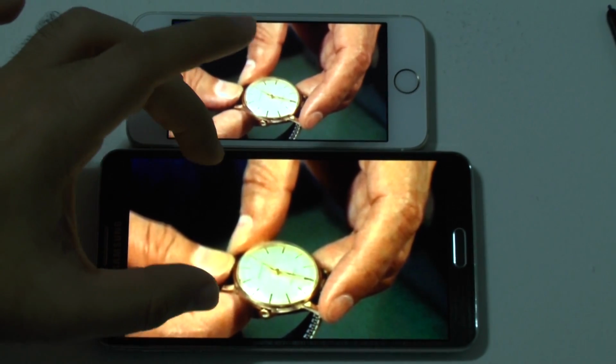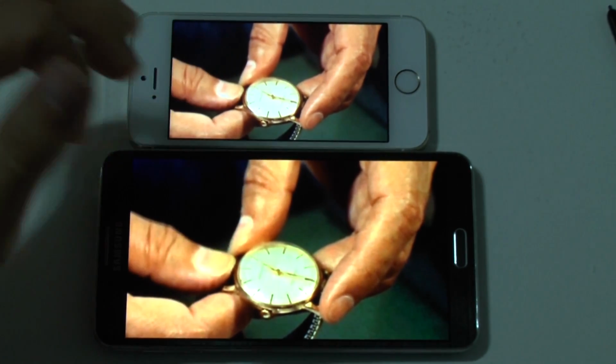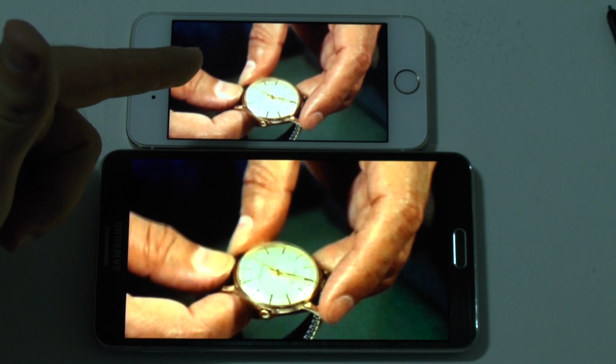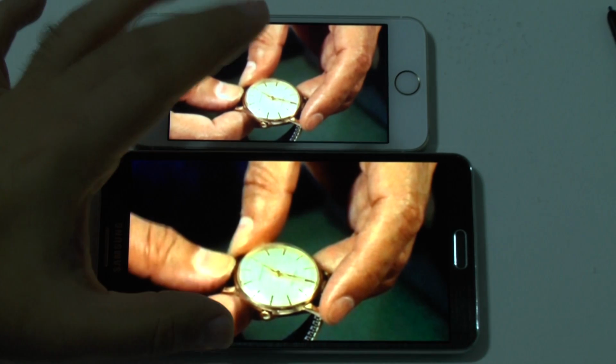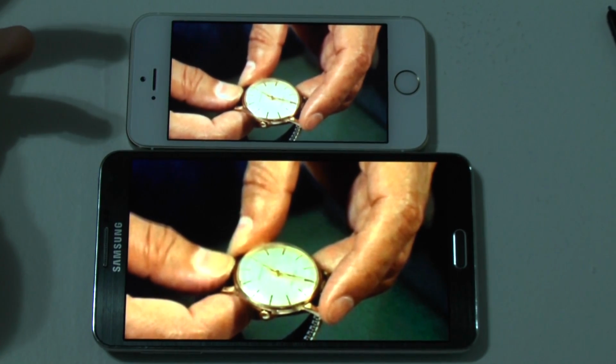Now the Note 3 is on adaptive display, so it automatically switched to make the tones more realistic, then more vibrant, because it couldn't be more vibrant than the iPhone 5S, but I always have it on adaptive display just so it'll change itself. Now again, I use Samsung commercials simply for the fact that they don't get flagged.